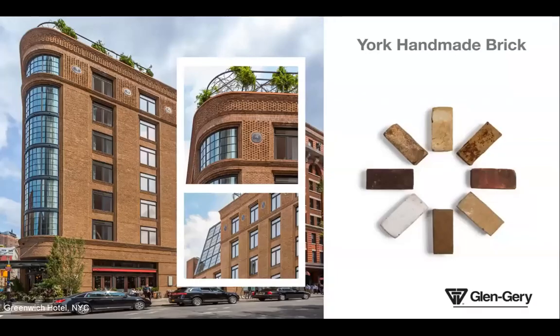York Handmade. This is actually a true handmade product. Again, this is more than 130 years of experience of us manufacturing these products. We're one of the largest and most trusted in the handmade part of the industry. That is manufactured in York, Pennsylvania. And again, it's a true handmade product. If you really want to get some unique looks, go to our website and see all the different colors and options we have, or reach out to one of the local sales reps in your area.